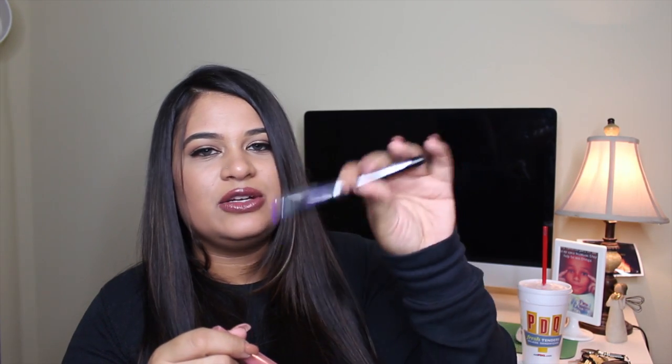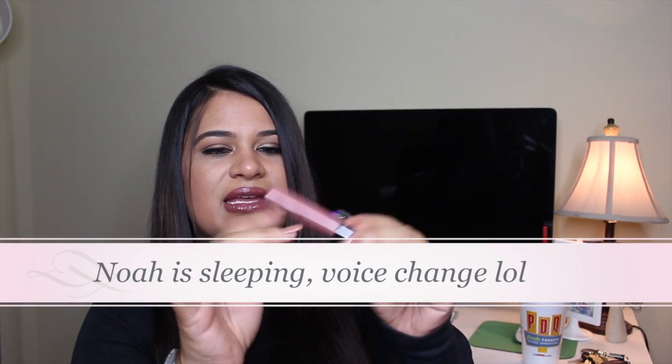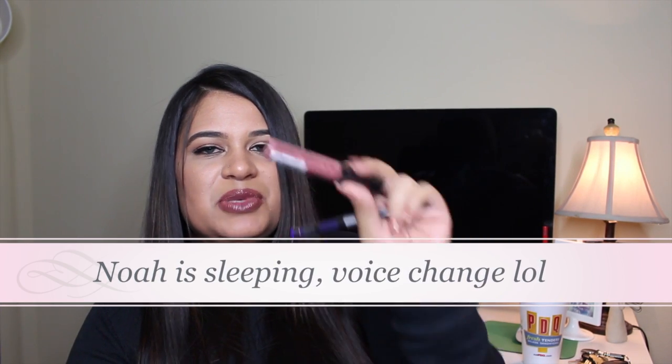And then I have a purple pen inside of that little pocket, and then I have a NYX lip gloss that's not even opened yet. I got this at Target the other day and I forgot it was in there, so I will have to put that with my little collection. But yeah, that's a lip gloss and the color is Natural.